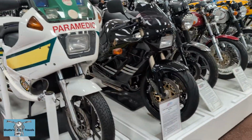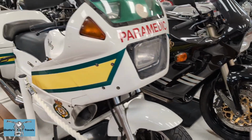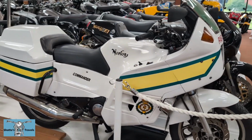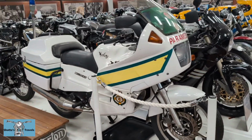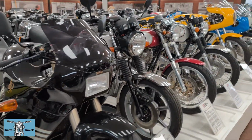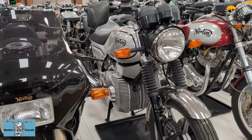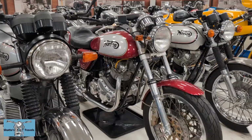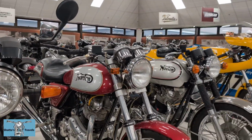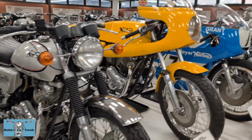A few Nortons here, later Nortons. London Ambulance. 1991. Norton Rotaries. Yep. And some of the very late Commandos. Well, the original Commando, 2002.